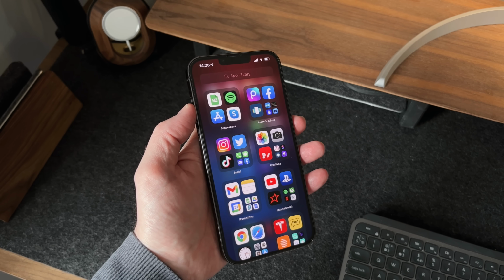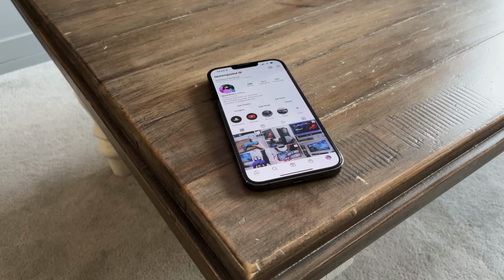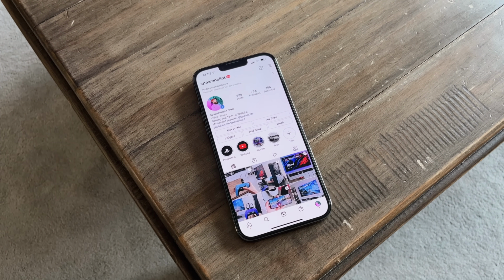When it comes to the apps that I'm using, I've got pretty much every single app I could possibly need. Most of them are hidden from the home screen, but it means when I do need them, I can just search for them. Day to day, I use things like Instagram, TikTok, my banking, and Lightroom. Maybe I'll do a what's on my iPhone video one day, just to show you all the apps that I currently use.